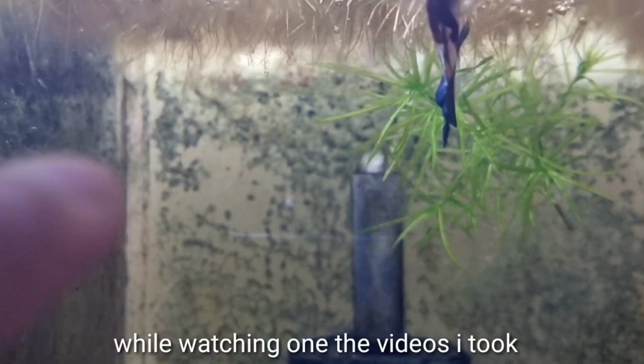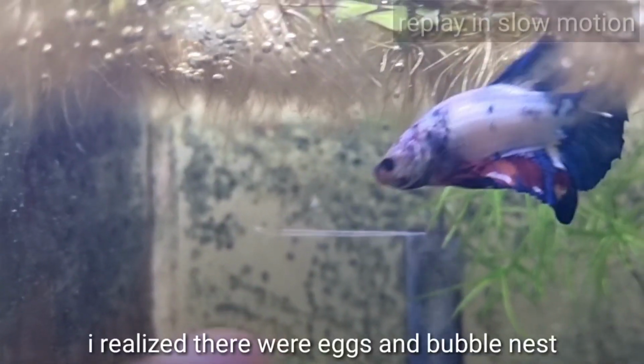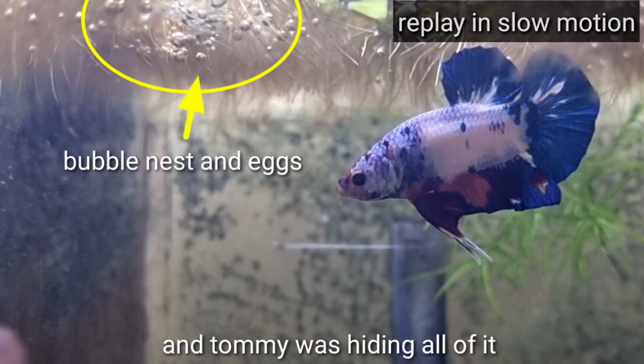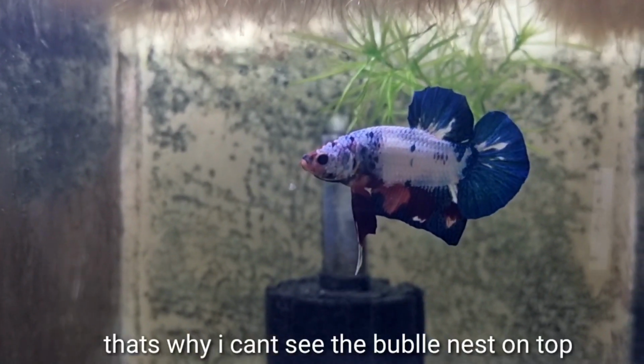While watching one of the videos I took with the male betta fish inside the tank, I realized there were eggs and a bubble nest under the plant roots. And Tommy was hiding all of it. That's why I couldn't see the bubble nest on top.